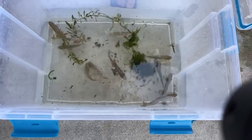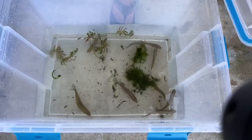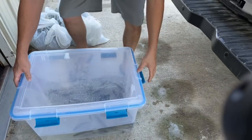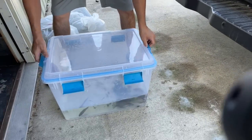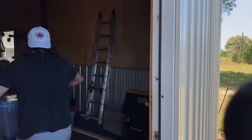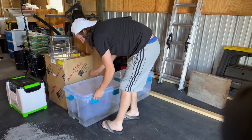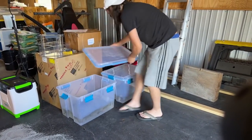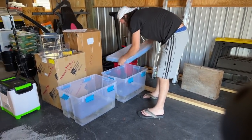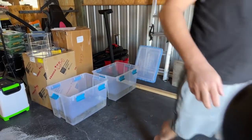So what I'm going to end up doing is add some water in here that's from these tanks. That way it kind of cuts it and acclimates them a little bit. I may take a nap while that happens. Might be a good idea. Oh, well, we got to get that rental truck back, though, too. So, we need to just leave these off. Yeah, let the babies breathe. Dang, those things are thick.